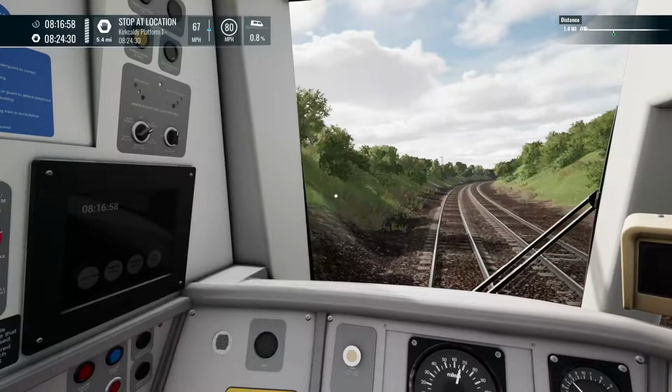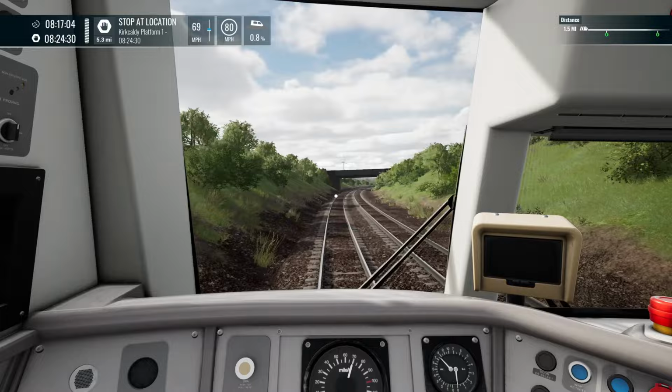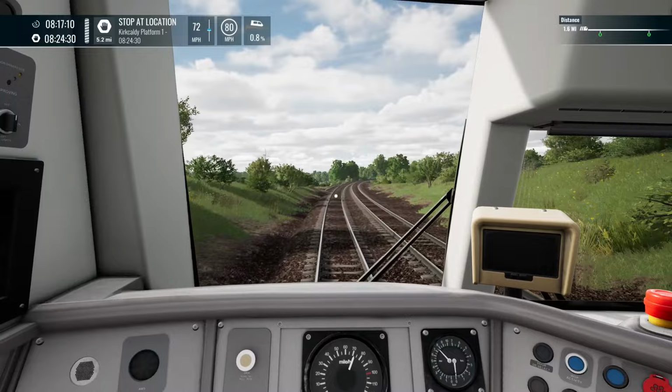I believe the ballast colour is not quite the right colour. I believe it should be a bit more reddish.